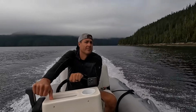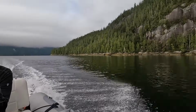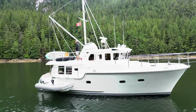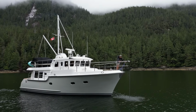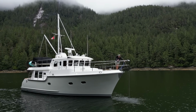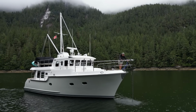Although we're happy that we didn't come across the bears that have recently been spotted here, we're sad to be leaving this beautiful location. It's already time for us to hoist up the dinghy, pull up our anchor, and get underway to our next destination here in the Broughtons. While it likely won't have a 1,000-year-old cedar tree, it might just have even more interesting and unique things to check out.